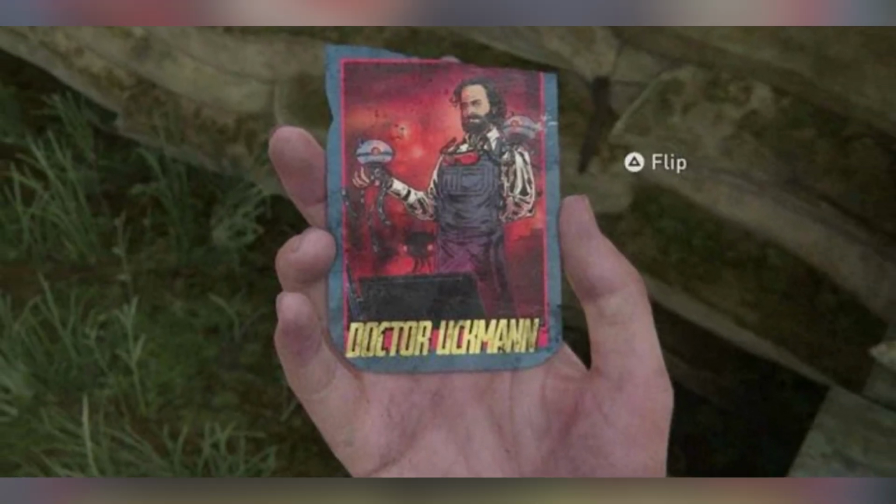Is it weird that Dr. Oakman also kind of gives me some Dr. Eggman / Robotnik vibes? Is that weird? I think it's because he has the robots.